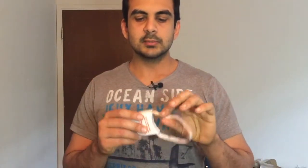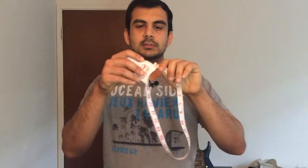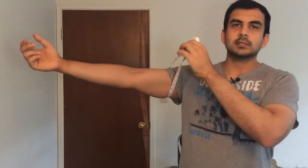I also measure my body measurements using something called a myo tape. This tape is really good because you can measure pretty much any body part by yourself. If you wanted to measure your arms, you can do that. You can simply slide in your arm and click the button.